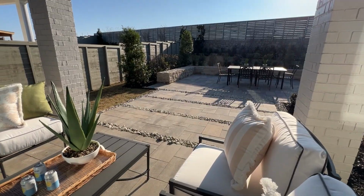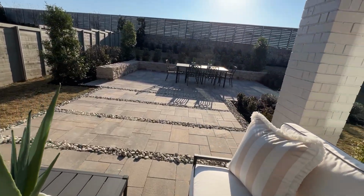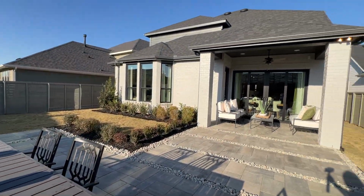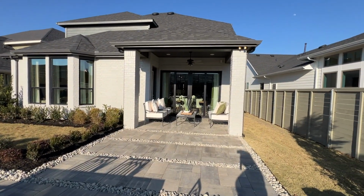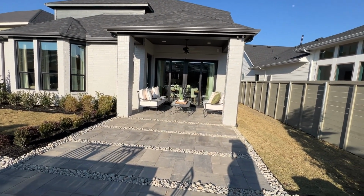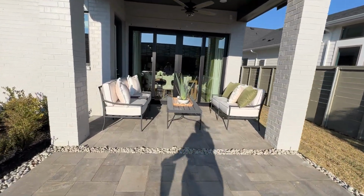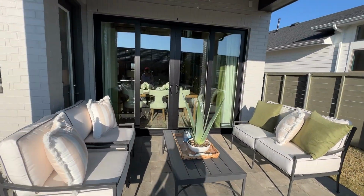You can see the size of the yard because of the footprint of this house. It's a very nice size, just a well-appointed backyard. You can see the back of the house and the covered patio, and in the spring and fall, probably not in the summer, it could be opened up, and you can just have the outdoors in and the indoors out for entertaining.